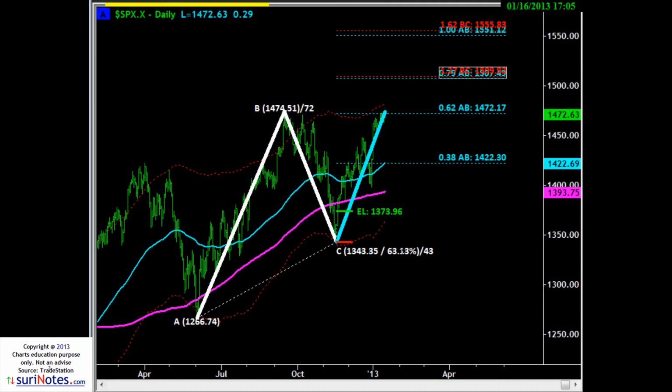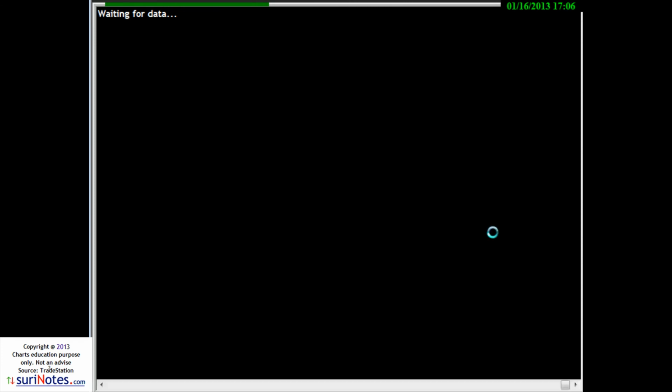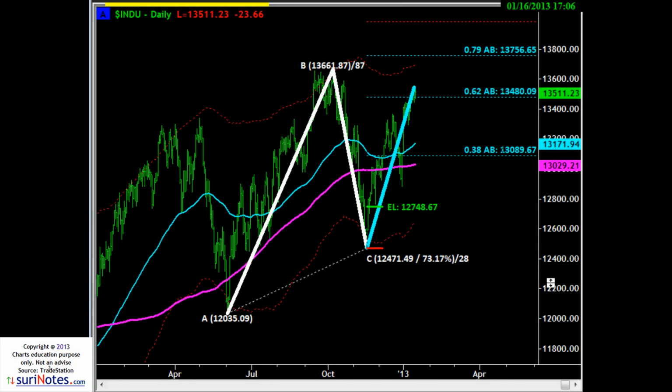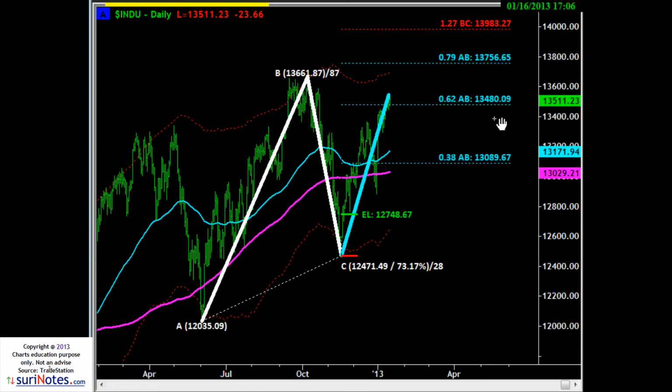Now let's look at industrials. The Dow. Dow is also in ABC pattern. Dow is actually trading just above its first target of 13,480. So the target zone is 13,480 to 13,756. So I guess if S&P is also going to move up, I think that would be our target. It's 13,750.